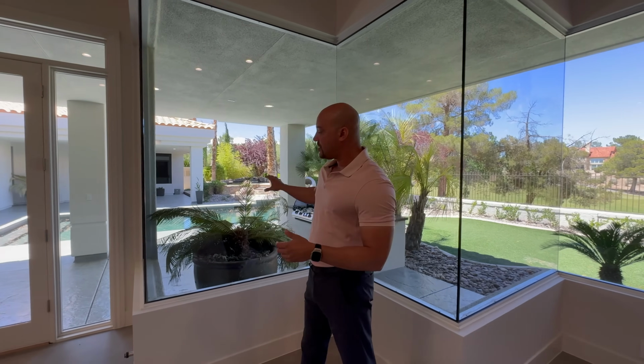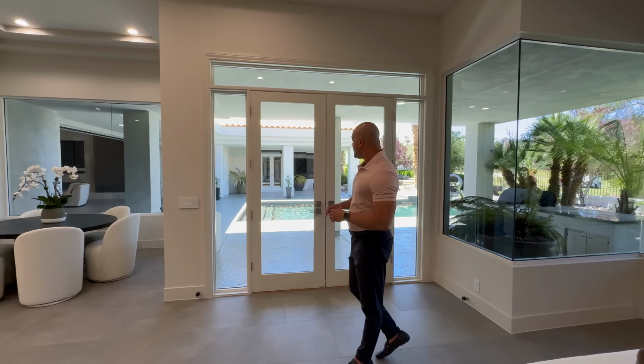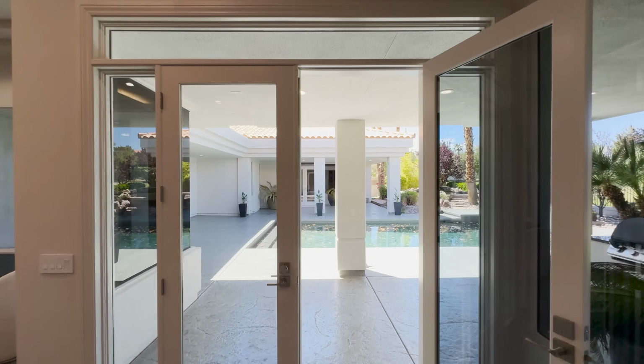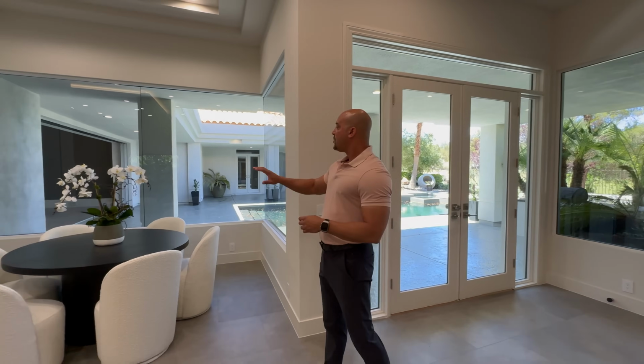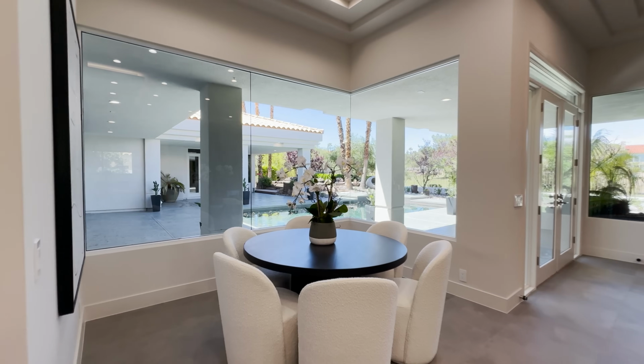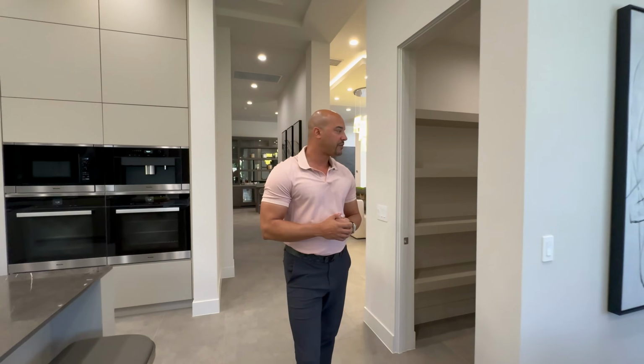And all of these windows are actually tinted. So from the golf course, from the backyard, all you see is just a black panel of glass. So really, really lovely. Of course, we have ingress, egress to the pool. And then over here, we have a really nice breakfast nook with more of this kind of curtain wall of glass. So this pretty much fulfills the kitchen area. So let's mosey along and see a little bit more of the property.